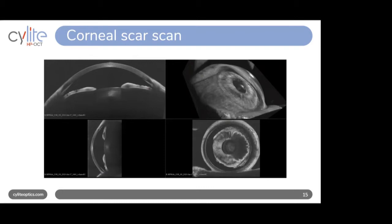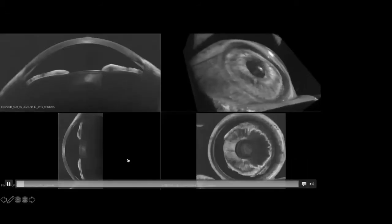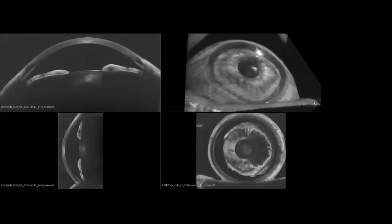The one on the top left is the transverse image, so that's a line horizontally through the eye. The one below that is a line vertically, and the one on the bottom right is an en face, so it's a plane going through the eye in the Z direction. So that'll become clearer as I run this. You can see there the incredible detail that we've got.